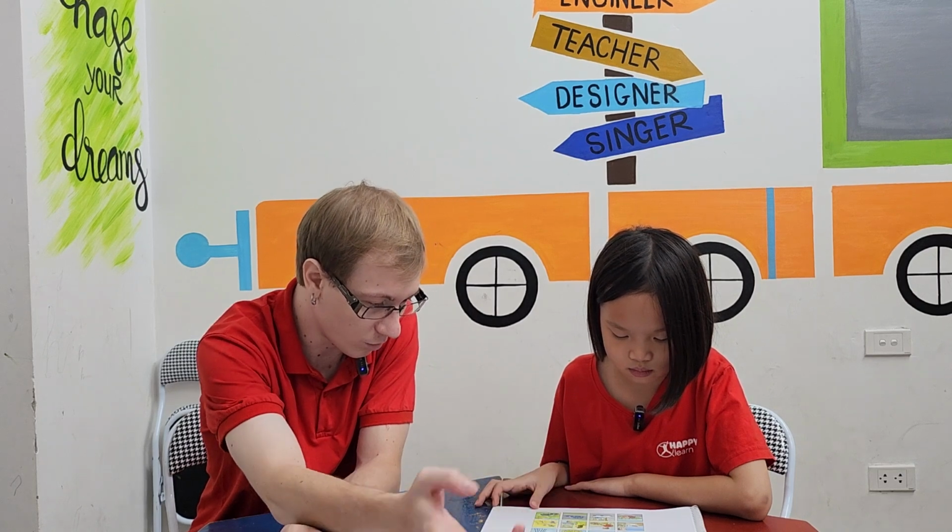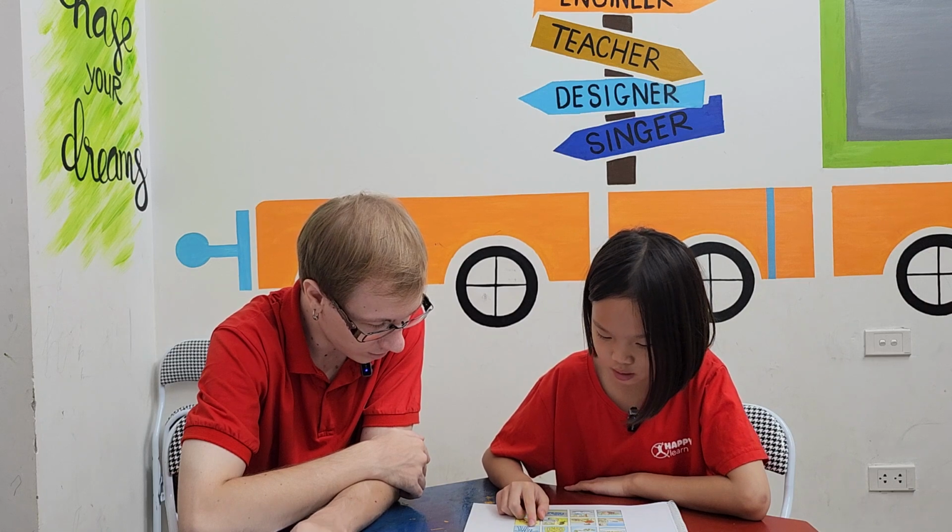Okay. Let's go to part three. Let's circle the odd one out from line one, 2, 3, or 4. On line one, you can see the lemon, the pineapple, the orange, and the book. The book is the odd one out because you shouldn't eat books. Line two, the odd one out is the pasta because the scarf, the coat, and the pajamas are clothes.